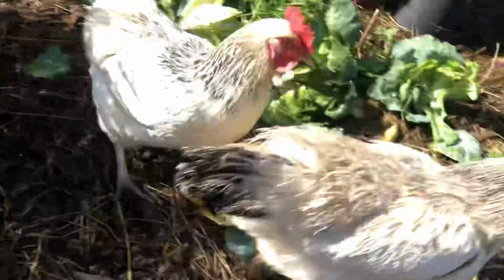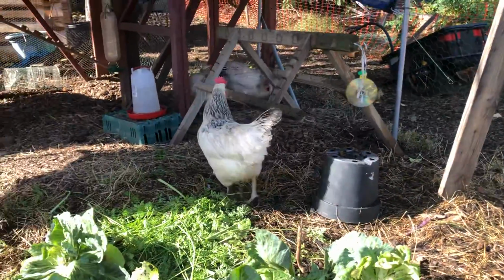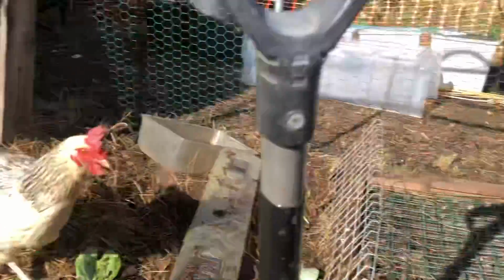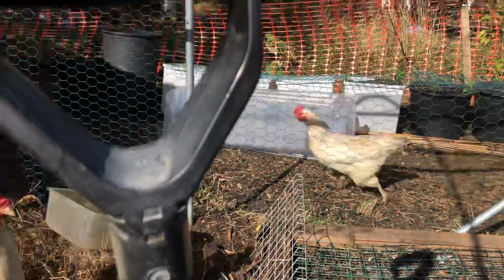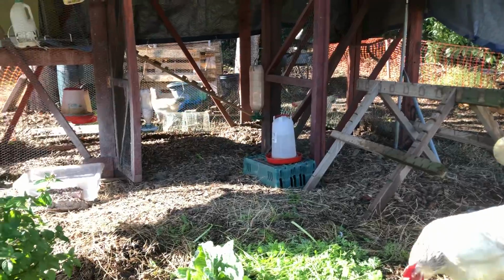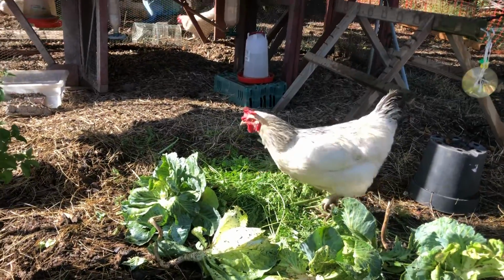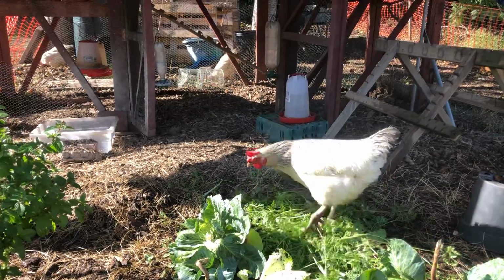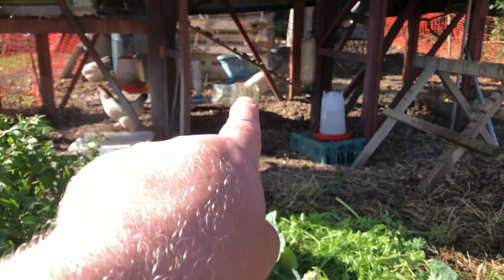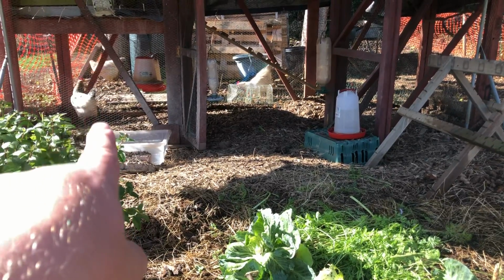Ooh, one of them's got a slug. There you go. And the other ones want a piece of it. That happens a lot. They can't just find their own. They've got to come in. Yeah, that's the one with the slug. That other one chased it around. This one's having a look, but it's on the wrong side of the fence.